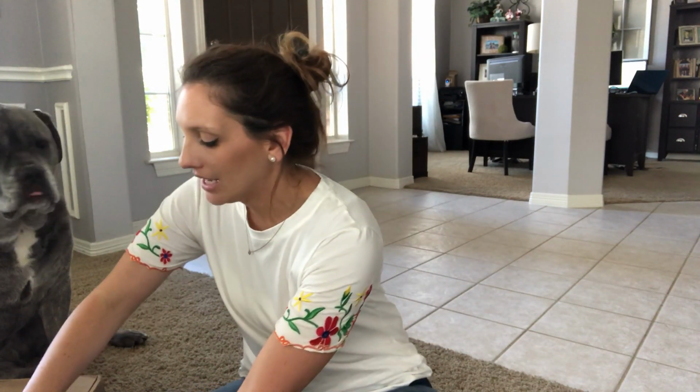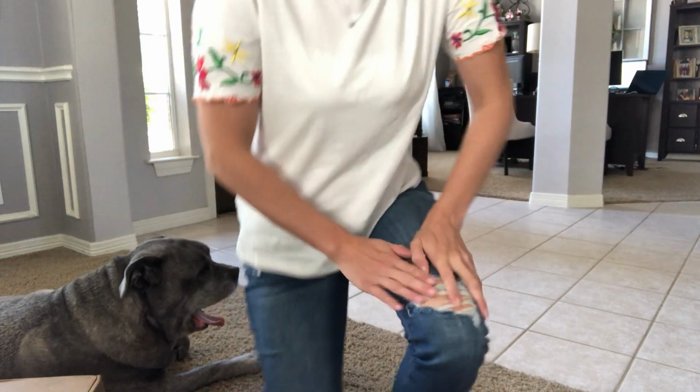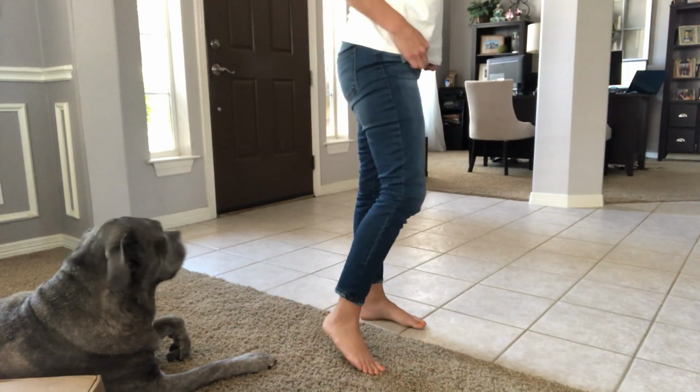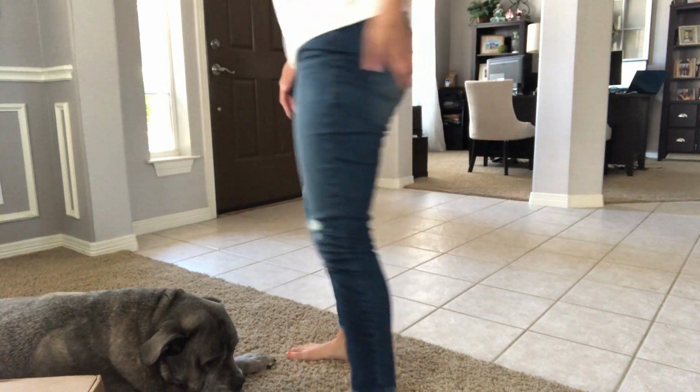It's really cute. Okay, so this package is from Nordstrom's, and I did purchase stuff from the Nordstrom's Anniversary sale. I am a card holder, so I was able to shop the sale before. And actually these jeans, which, I don't know, they just have like the hole there. These jeans were $30. So I really like them.